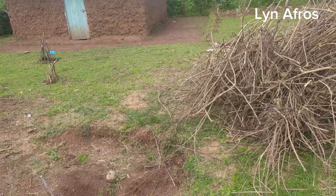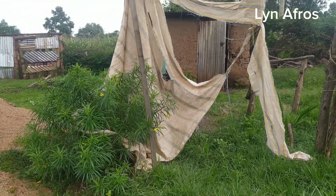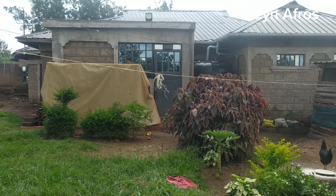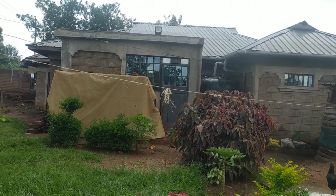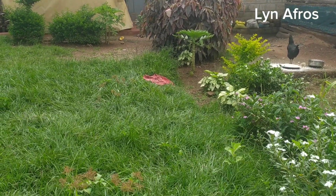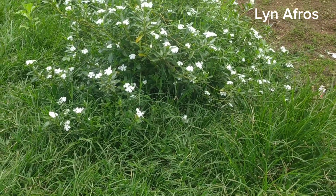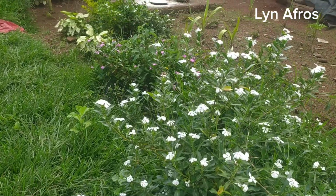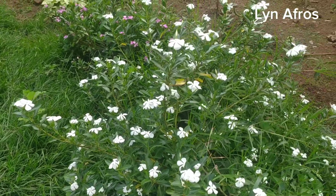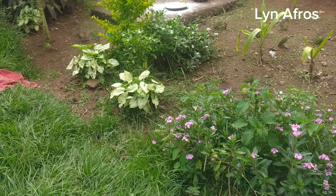But on the other hand, we also have a different kind of experience in the African villages, and this right here is my experience. When you live here, the environment is so lush and so green. It's so calming. We have a few flowers to add to the aesthetics of the compound.